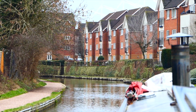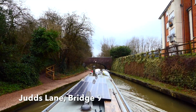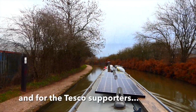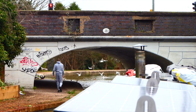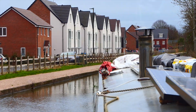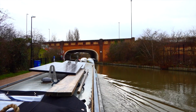And then all of a sudden, it really started to feel like we were in the middle of a city. Okay, any Coventry supporters? I am now going past the East Stand. Not far away now from the basin, Bridge 6A.